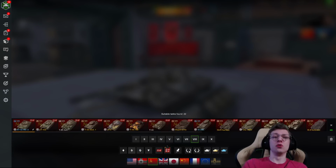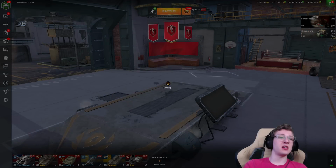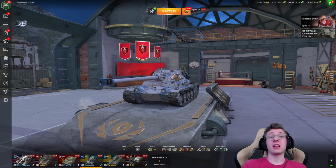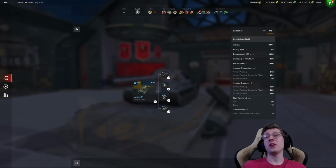Alright, let's move over to the Lansen C. I actually can just do this, and there you go. Now, the Lansen C is a vehicle I've actually liked a lot. It's not the best tank, but I love the gun. 0.308 dispersion for 320 alpha damage is crazy good. And when you pair that with good penetration at 212 on the standard, 250 on the premium, it's got a lot of pen, great gun depression at 10 degrees, and while its DPM isn't the most, the alpha damage more than makes up for it. I love the Lansen C.